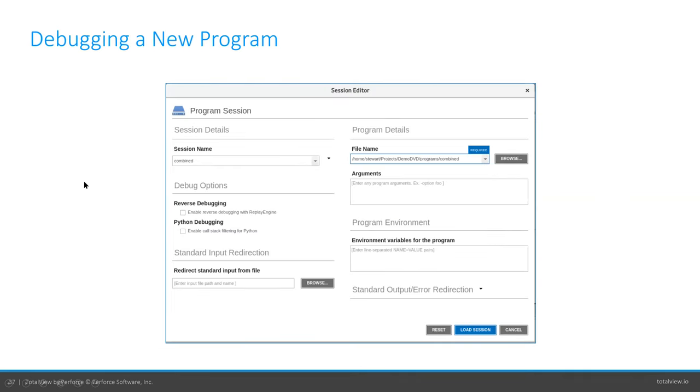So when you're debugging, if you choose debugging a new program, this is the screen you see. As I said, you can give it a session name. So the program that Bill showed us just now was called Combined. And you have a path to the application, optionally any additional arguments. And you can turn on reverse debugging and you can turn on Python debugging if it's a mixed C or C++ and Python application. We can also choose environment variables. So for example, if we were debugging an OpenMP program, we can set the number of OMP threads in here. And we can also do redirection of standard input. And then you just click on load session and you can start debugging your application.